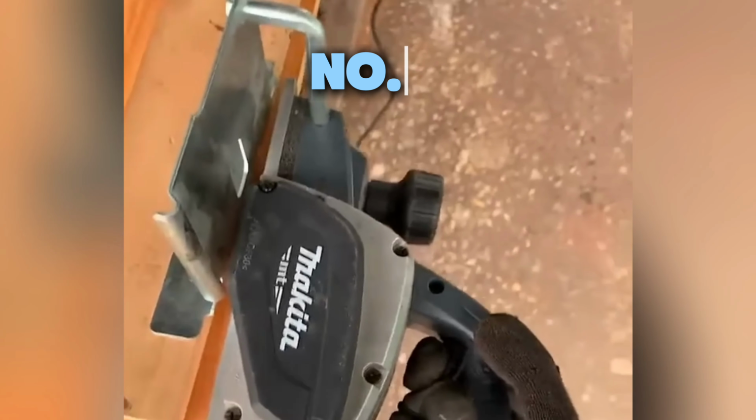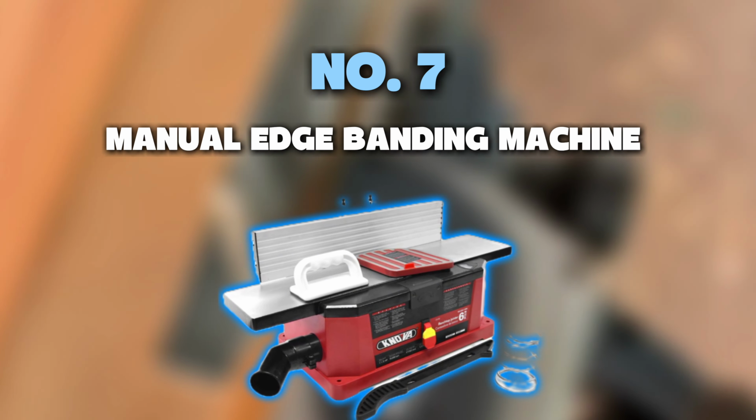And if show business isn't your thing but you value the perfect finish, the next tool teaches you how to give wood the final touch every client notices. Number 7. Manual edge banding machine.